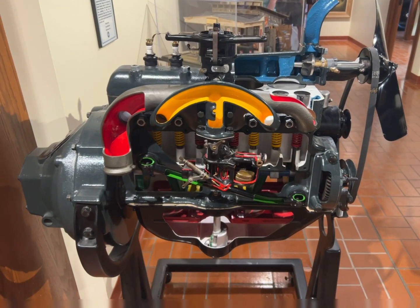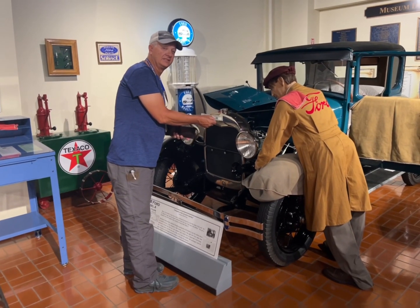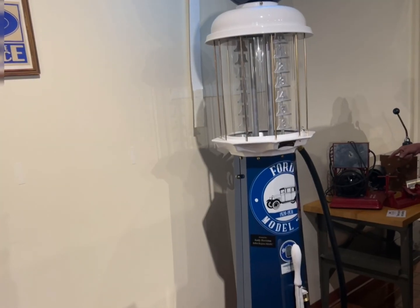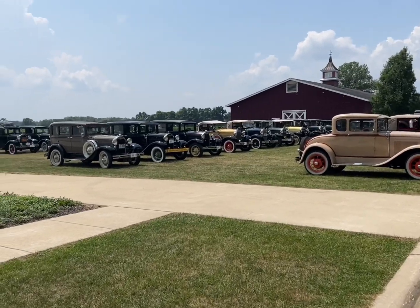Oh, I like cutaways of the engines. This is a Model A coupe. Paid this guy for some advice at the museum. Found out Vicky likes the visible gas pumps. Gonna have to get one.